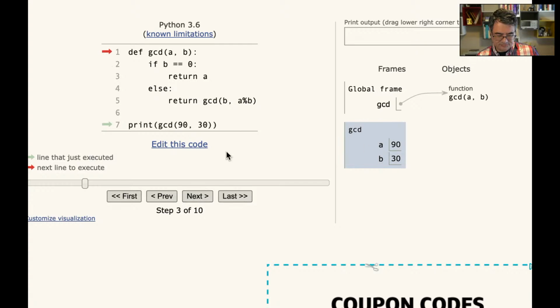Okay, so we're now calculating the greatest common divisor of 90 and 30. So the values of a and b are 90 and 30. I'm going to click on Next, and it's going to go to this next line here. It's going to check to see if b is equal to 0. And it's not. B is equal to 30. So we know that when I click on Next, it's actually going to jump forward to line 4 or line 5. And it does. It goes forward to line 5.